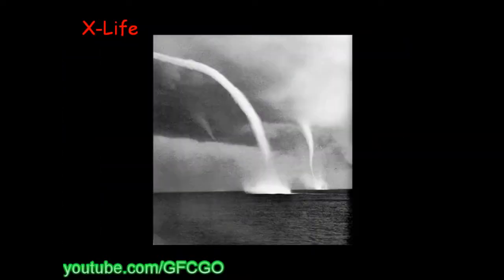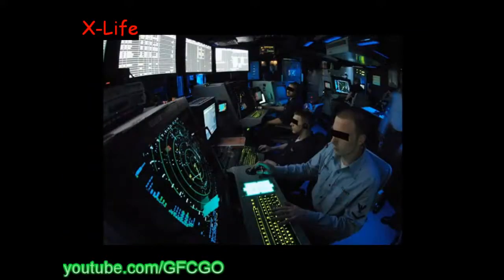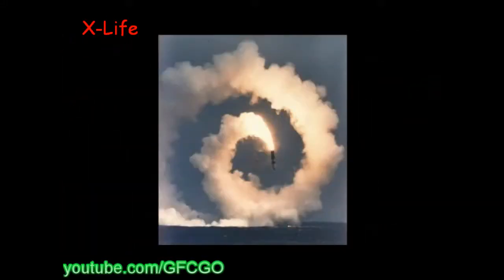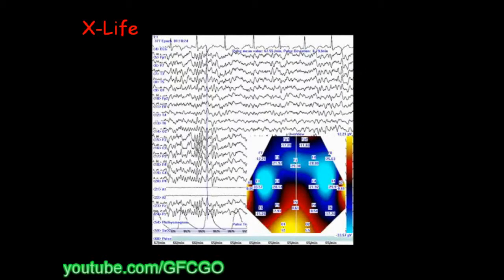Climate manipulations, deep detection of underground bases or deposits, silent and remote destruction of any object, and most important of all, manipulation of human behavior.